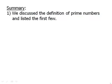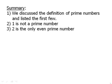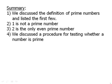In summary, we discussed the definition of prime numbers and listed the first few. We talked about the very important point, 1 is not a prime number. We talked about the other important point, 2 is the only even prime number, the lowest prime number and the only even prime number. And we discussed a procedure for testing whether a number is prime.